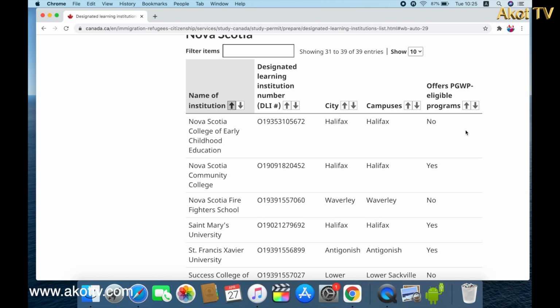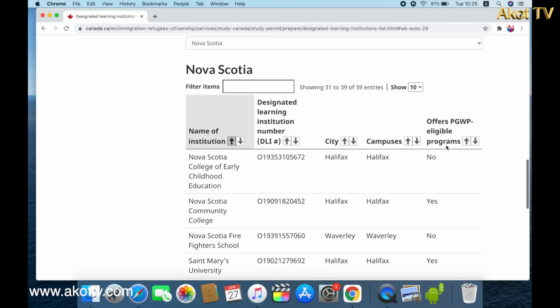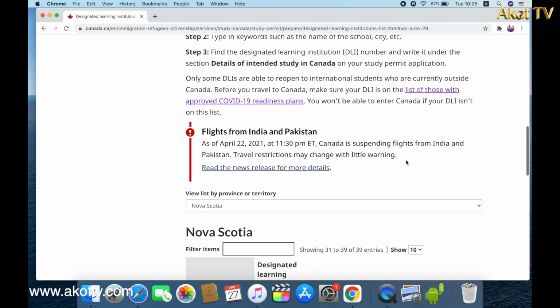Unless you're a Canadian and you're just going to school for leisure, then it doesn't really matter which institution you're going to study in, because after all you're looking for is just certification and start pushing on for your career. But if you're like some of us who are trying to immigrate to Canada as students, then you need to be very particular on which institution you're going to join. All right, so that is just about it.